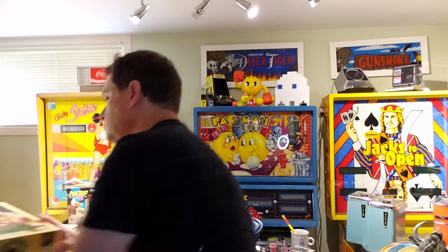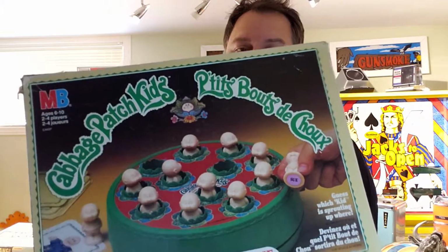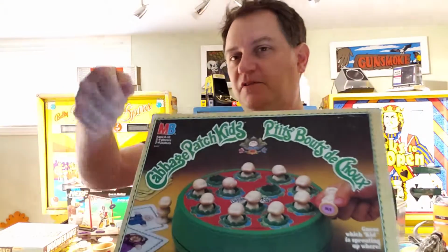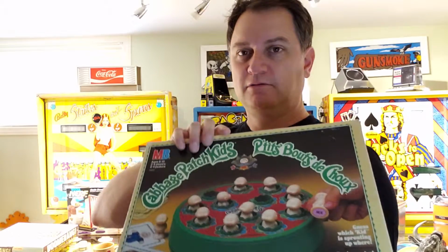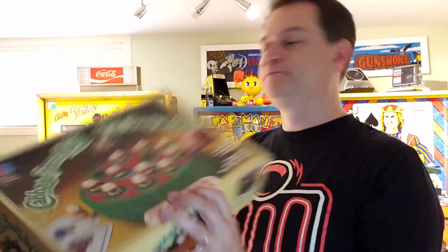And then the other one that's kind of cool, a nice vintage piece, Milton Bradley, Cabbage Patch Kids, what's this called? Hide and Seek game. So this is from 1984. It's complete with instructions. It's kind of like the fishing game where you try and catch a fish out of something similar where it rotates. This one they pop up and you have to match the kids' names with the one on the card you get. Anyway, that's kind of cool.